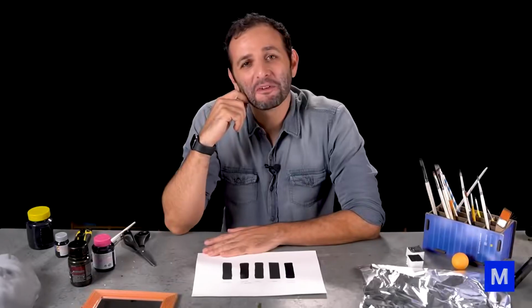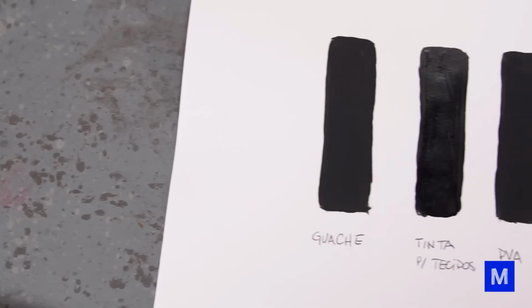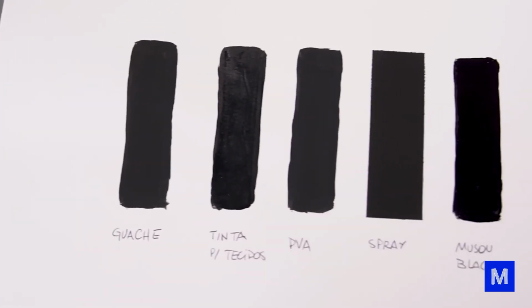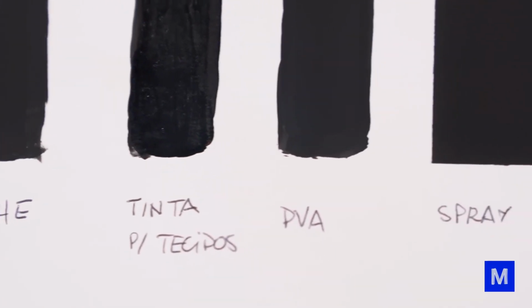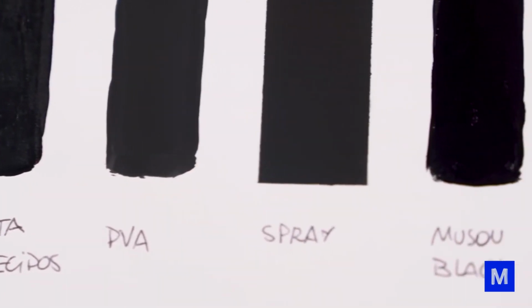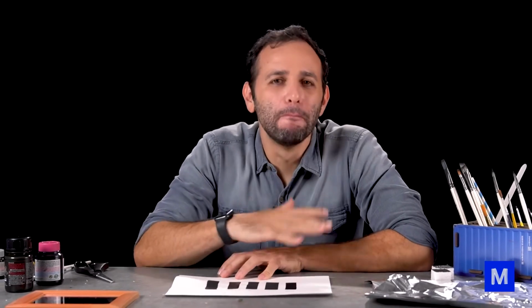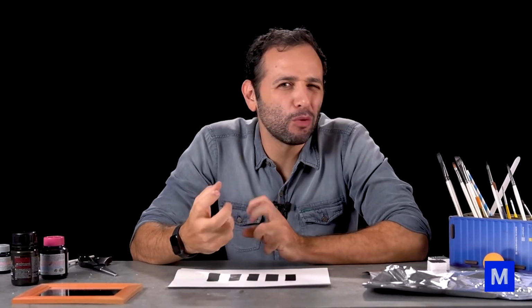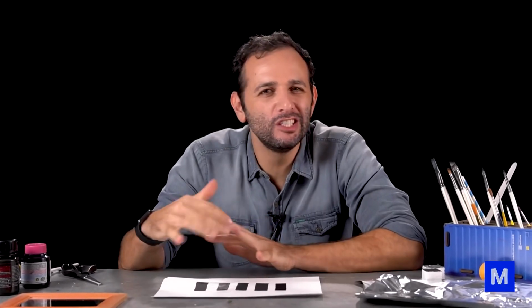Look, I'm going to tell you guys that now I've realized that all the other black paints I had were actually gray, because looking at Musou Black, it's absurdly blacker, and we can see a lot of texture in the other paints. With this one, it looks like there are holes in the paper. It especially gives the impression that if we run our hand over this paint, it feels something velvety.